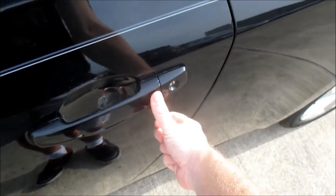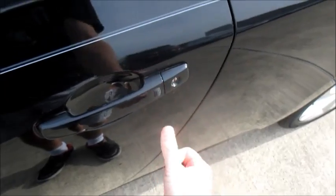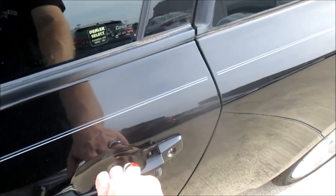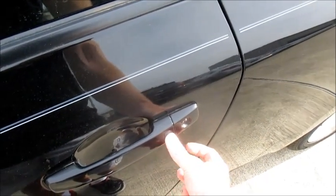Now you can hit it twice in rapid succession, and the first beep means that you've unlocked the driver's door, and the second beep means that you've unlocked the other door. But then you hit it again, and if it beeps twice, that means the vehicle's locked.